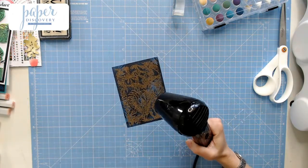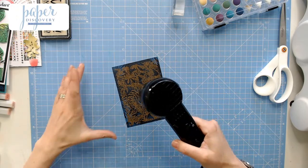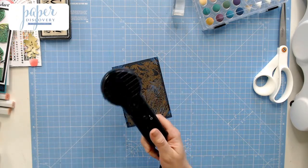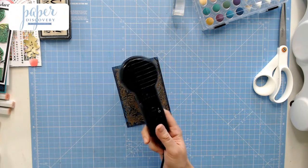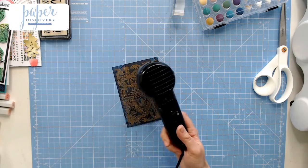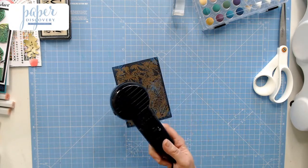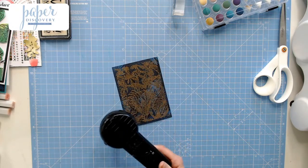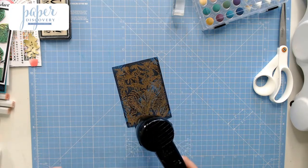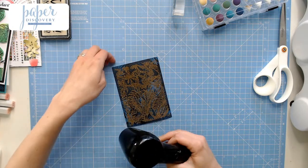So this is a slightly slower heat gun. So while we're doing this, I'll just look at some comments. Mrs. Stationery and Stuff never wastes anything. She always uses a sheet of paper to catch the glitter and powder. Absolutely. Kathleen Baker, yes, I love this stamping platform. It's from the Creative Craft Products range.